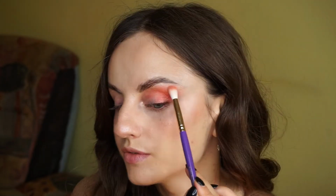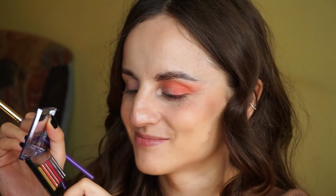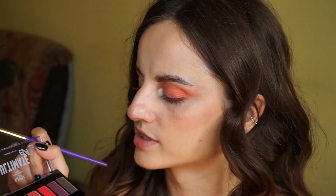because I'm trying to use as many shades as I can, and I will most likely switch to another shade for my lower lash line. When I was making my plan of what I want to use, this wasn't meant to go in the crease. I wanted to use this one instead. My bad. Guess we'll use this one on the lower lash line. Or maybe I could do like a red lower lash line. But I hope that won't make me look sick though. Maybe it will make me look sick in a good way.